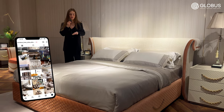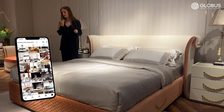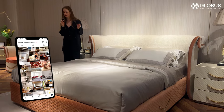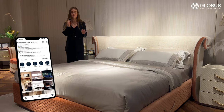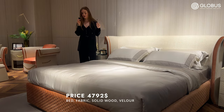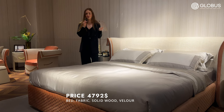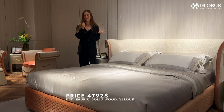And the base of the bed is also upholstered in this peachy velour and decorated with convex embroidery with diamond shaped. And as you can see, both sides are also decorated with golden chains with silk strip inside, which is also one of the most distinctive features of all Chanel designs.